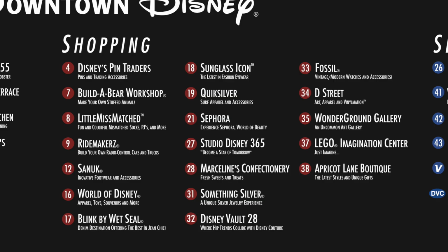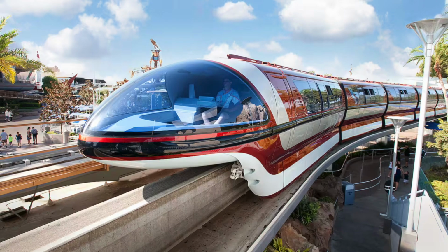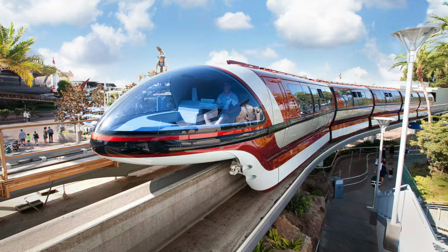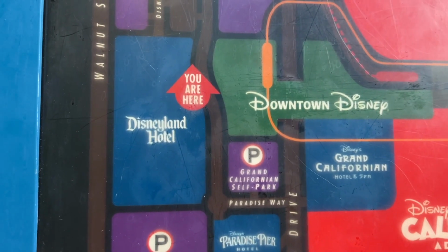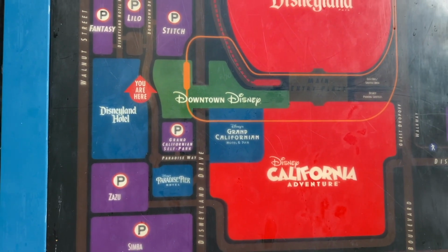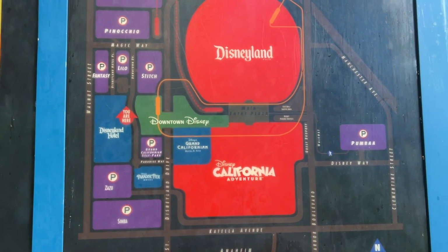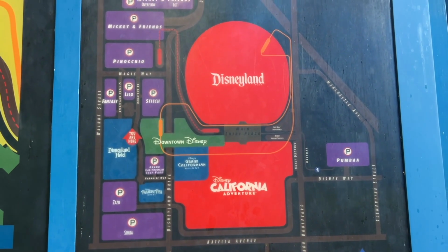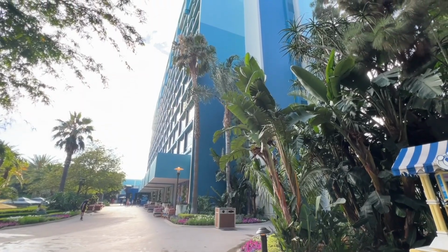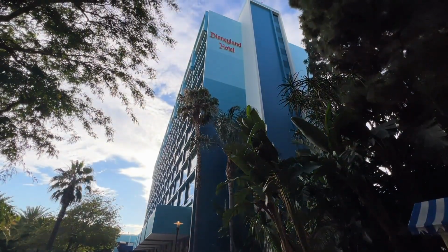You also have the option of using the monorail. If you're going to be using the monorail, you are going to leave the Disneyland Hotel, go through security to get into Downtown Disney, and then board the monorail at the Downtown Disney stop. You can see here this orange line that's going from Downtown Disney into Disneyland. That's the monorail, and it is going to take you from Downtown Disney into Tomorrowland inside of the Disneyland park. I wouldn't say that's really going to be a time saver for you as much as a steps saver if you're trying to get into the back of Disneyland Park.